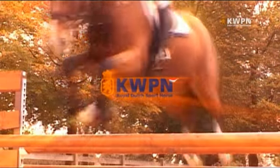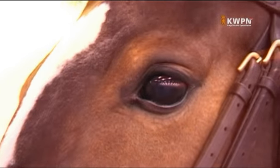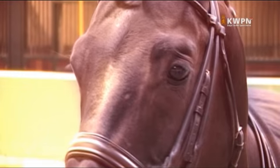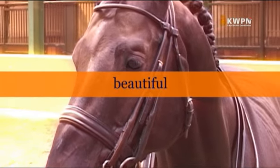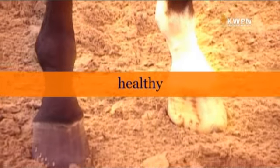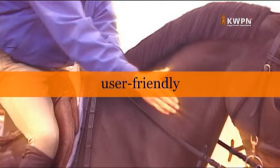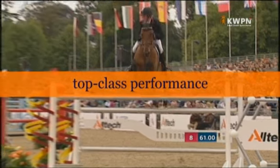The quality of KWPN horses, which speaks for itself, is recognized and renowned worldwide. Horse enthusiasts and breeders alike know that owning a Royal Dutch sport horse means owning a horse that is beautiful, talented, and healthy. They are happy horses that are athletic, intelligent, and a pleasure to own. Their qualities, combined with a willing disposition and excellent durability, are a guarantee for international success.